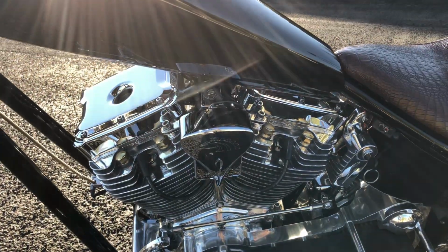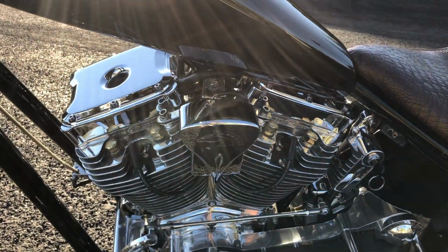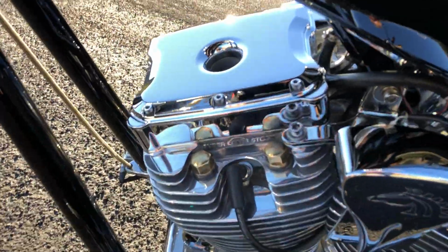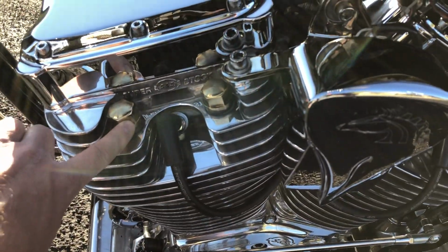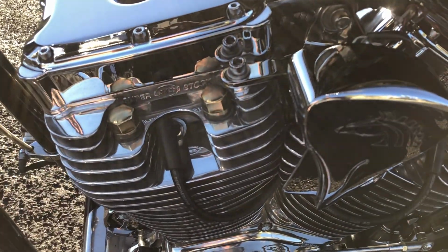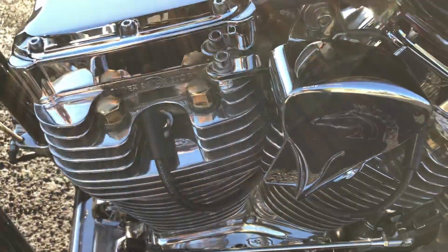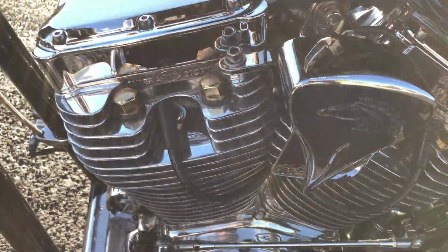Rocker box covers and ignition cover over here are really great shape, no major blemishes to point out. You've got the custom gold accents here to kind of tie in the gold hand grips. Again, if you didn't like these, they can be taken off really, really easily.